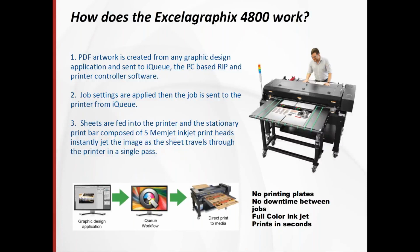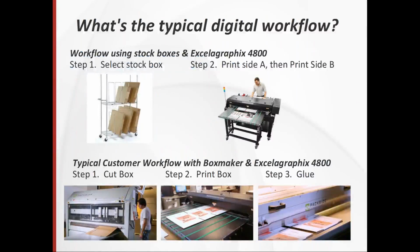So the sheets are fed into the printer on one side, and you literally see them come out the other. And a 2x4 sheet, depending on which orientation you print it, whether 2 feet first or 4 feet first, is going to print in 2 to 4 seconds. So at the bottom, it's as simple as you've got a file, you send it to the software, the software sends it to the printer, and you feed the right box, and your image is printed on the box. As you can see, there's no printing plates, no downtime between jobs, no getting the press ready, and so forth, and it literally does print in seconds.